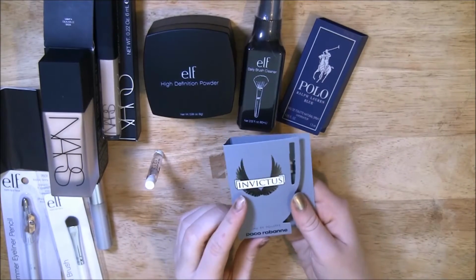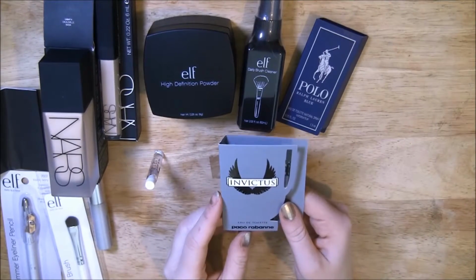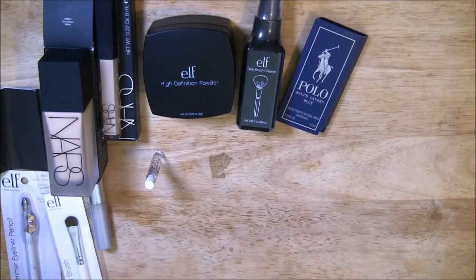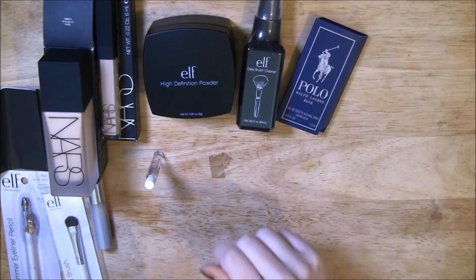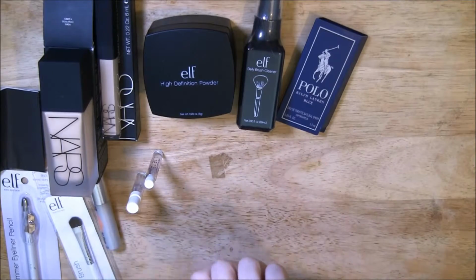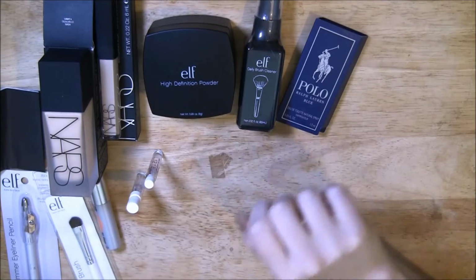Alright, so this next thing is Invictus. Honestly, I have no idea what this is, who it is, whatever. But I saw the wings and I was like, Invictus? Okay, this sounds awesome. So let's try it. So we'll take it out of its little sleeve here. And we will... Oh, this one's nice. This one actually has a little spray nozzle. So since we did that wrist, let's do this hand. Alright, we'll just do one spritz. Since these are free samples, I want to save them for when I'm out in public. That way I can at least smell nice at least once in my life.